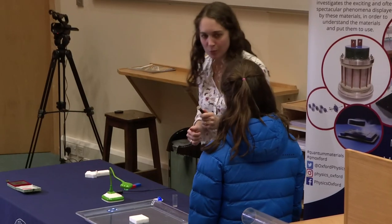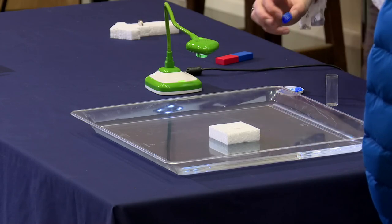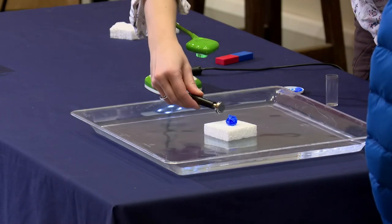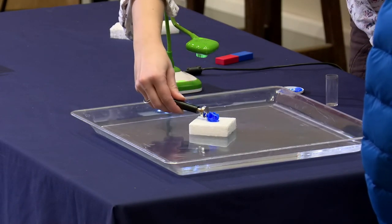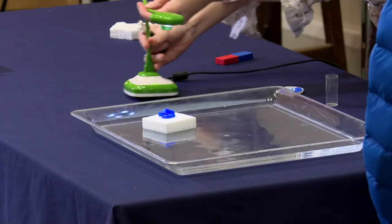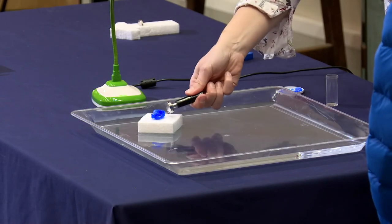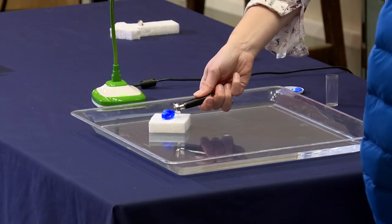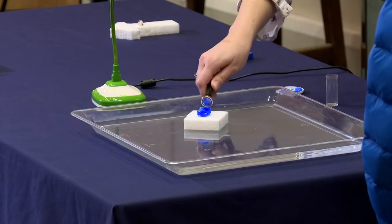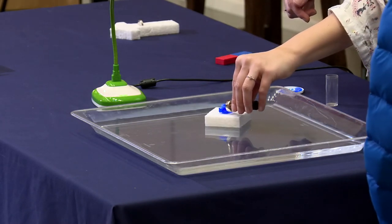Now, what I want you to do is I want you to watch really carefully, and I want you to make sure that I'm not doing anything dodgy, okay? So I'm going to put my piece of copper sulfate on there, and then I'm going to bring the magnet near it. What's happening? It's moving towards the magnet. Let's see if we can get that camera a little bit better. There we go. Am I touching the magnet onto the copper sulfate? No. It's just moving itself across the water.